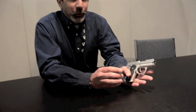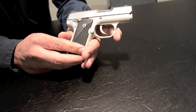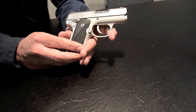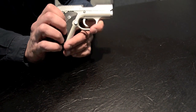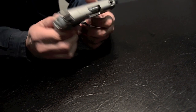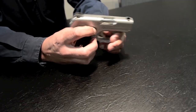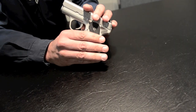Been able to deliver 1911 ergonomics, minimal muzzle flip, very comfortable feel for a package this size. We have dual magazine release, ambidextrous magazine release, ambidextrous safeties, slide stop, which is unique in a pistol this size.